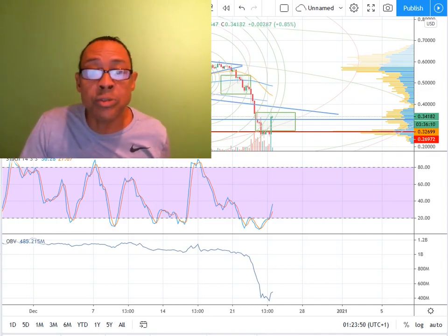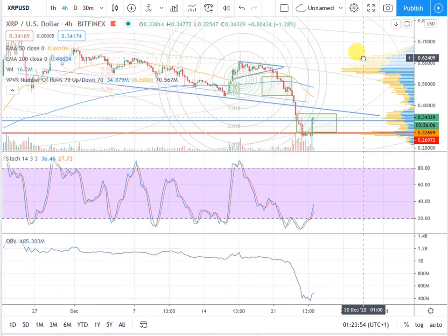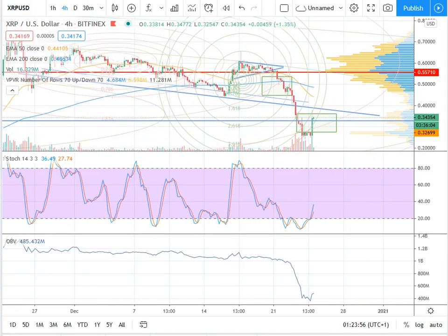So let's just jump straight into it, get rid of that, and here we are on the 4-hour chart. So the first bit of positive that we can see right here on the chart is the fact that XRP had this nice bounce. There we go, right there.